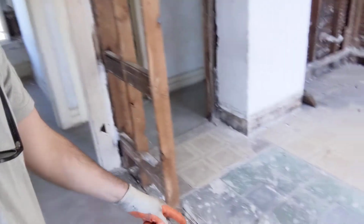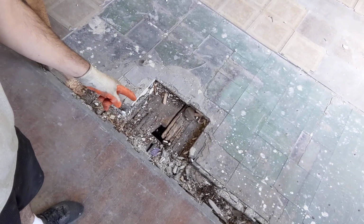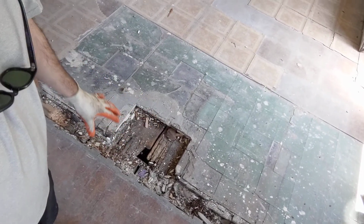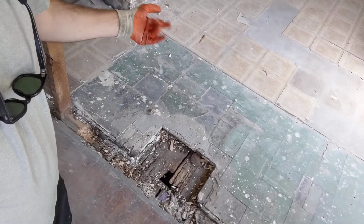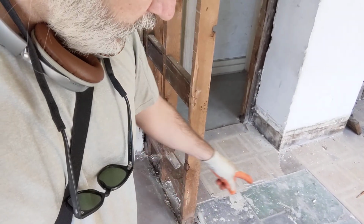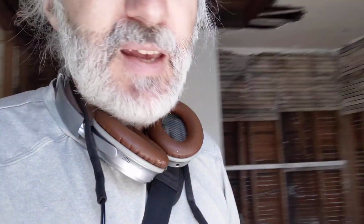Oh, so at the beginning I pointed out that hole in the floor. That is that. So at some point there's been some water damage, and they've replaced it with a patch, and I just unpicked everything to try and see what was under there. It's just old rot, so I'm going to have to cut out this section of floor and do something with that. I think I touched on that in an earlier vid.